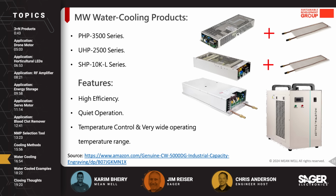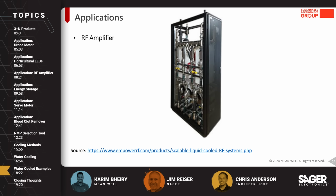Wow. Good news for any Meanwell customers that are looking into liquid cooled power supplies. Not only can Sager help you design custom cold plates if necessary, but we can also help you design and pick chillers for the application as well. Yeah. I think I would like to see some applications for these liquid cooled power supplies.